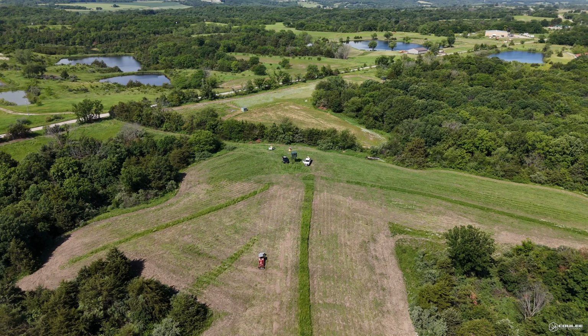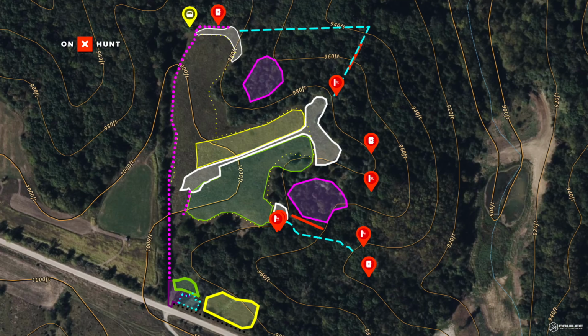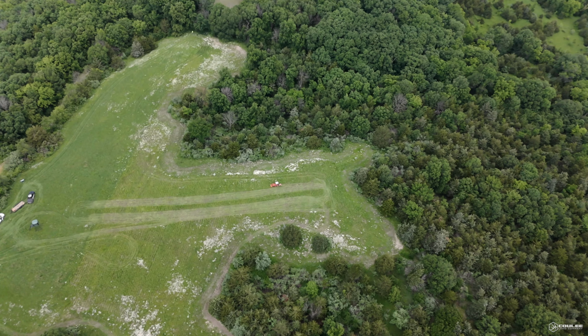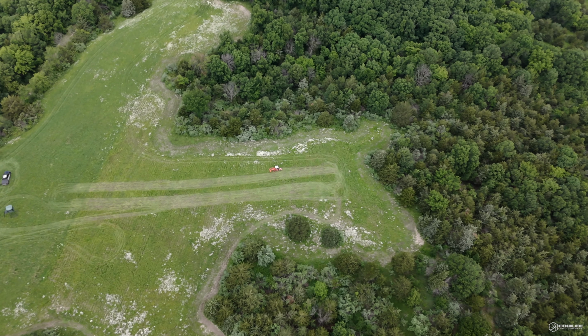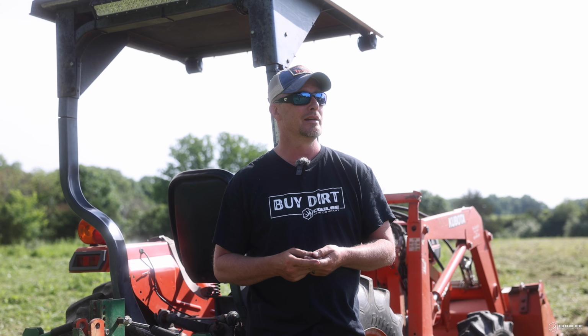It's got 3 different draws in it, which is really nice, and they're not super deep, but in this country, it doesn't take a big bluff like we're used to in Buffalo County to hold a deer. A little bit of a depression, a little bit of a washout down in this ditch will hold 4 or 5 does. I knew it was going to hold deer. I could keep the food here where I know I can feed them and keep them coming back.